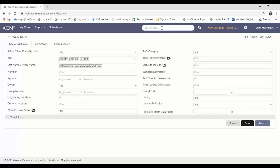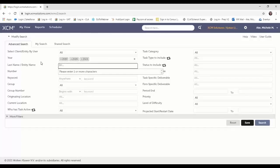So when you're running a quick search, it's only looking for the client name you put there based on the years that you have here. So just keep that in mind. We all know how to search a client. I think that's pretty obvious.